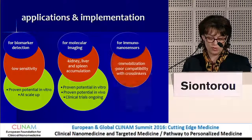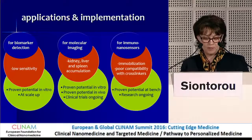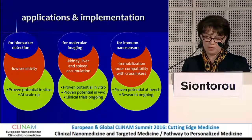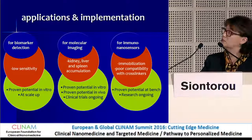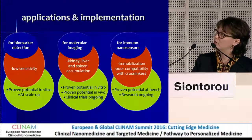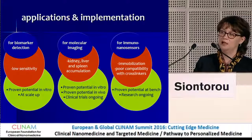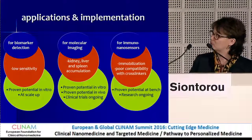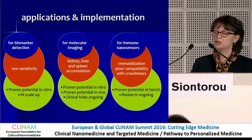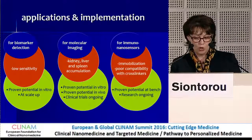And last but not least, for my line of research, is biosensors, immunonanosensors. They have been developed mostly for toxins and biomarkers, and they have involved some high tech in our study area, surface plasmon resonance and sol gel technology. There is a main problem in immobilization. In biosensors, you have to put your biorecognition element on top of the transducer, so you need some immobilization technique. And nanobodies didn't seem to fit with the cross-linking and sol gel technology very well. The problem is orientation. They have proven potential at bench scale, and research is definitely ongoing.